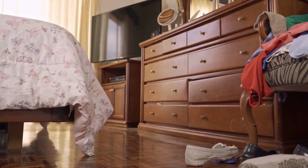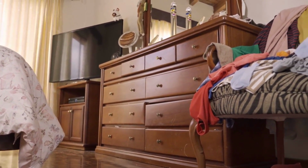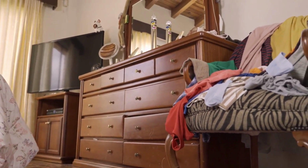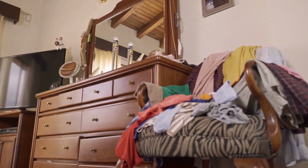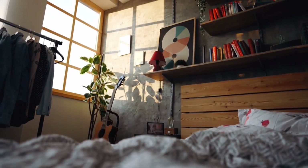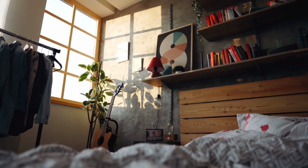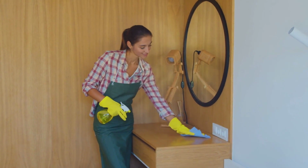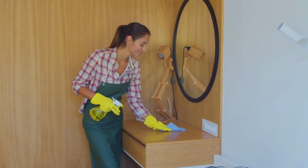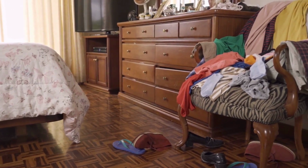The first step in any successful room transformation is assessing the current state of chaos. This room has been neglected for far too long, and it's time for a complete overhaul. We'll analyze the space, identifying problem areas and discussing your unique needs and preferences. By the end of this segment, you'll have a clear understanding of what we're up against and the vision we're working toward.